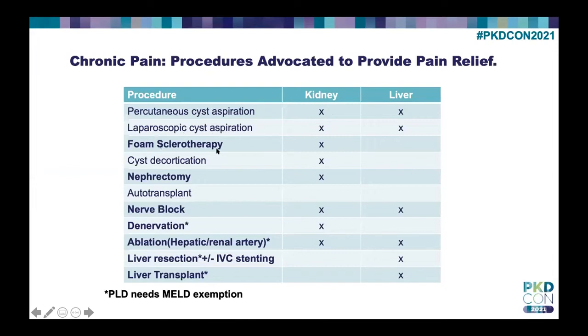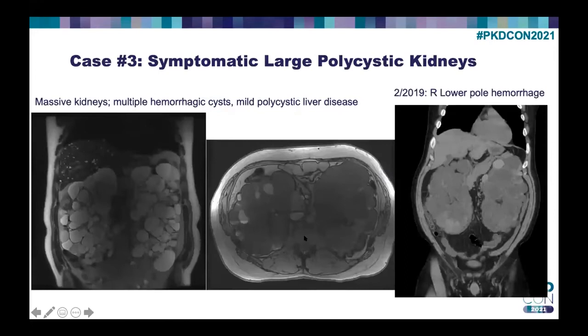And the procedure we do a lot now is foam sclerotherapy. I'll show you some cases. You can do bigger surgeries, of course. We'll talk about nephrectomy. Nerve blocks are often done. They can be done as a temporary procedure or a more long-lasting one. Liver surgery, ablation of the blood flow to the liver or to the renal artery, to part of the liver to reduce the size, can be done, and is done in some countries more so than here in the US. And then liver transplant for people with very severe polycystic liver disease.